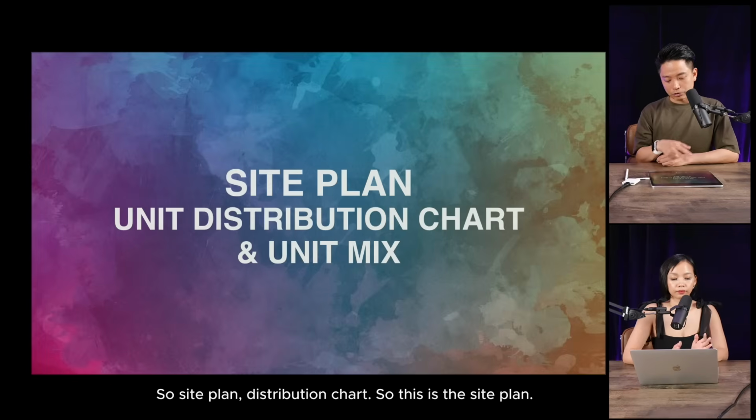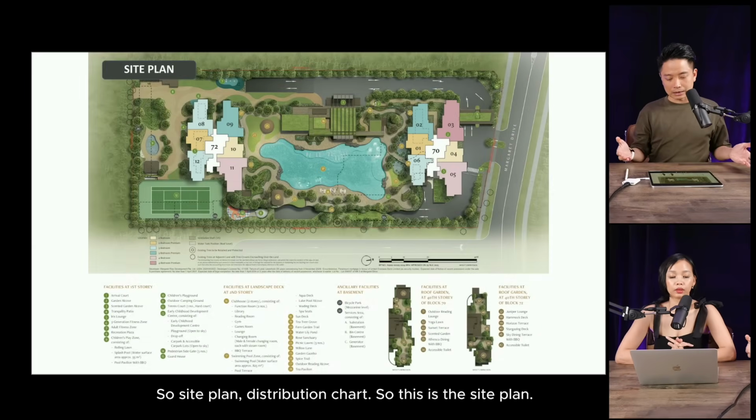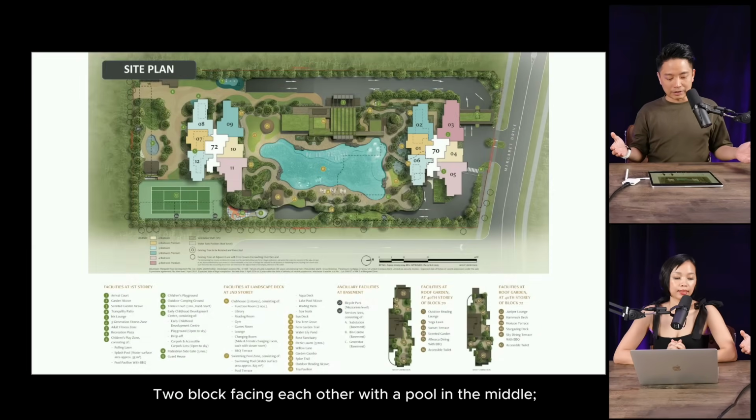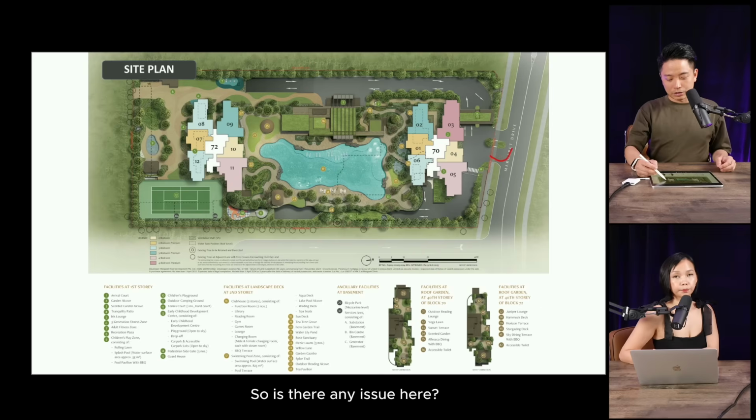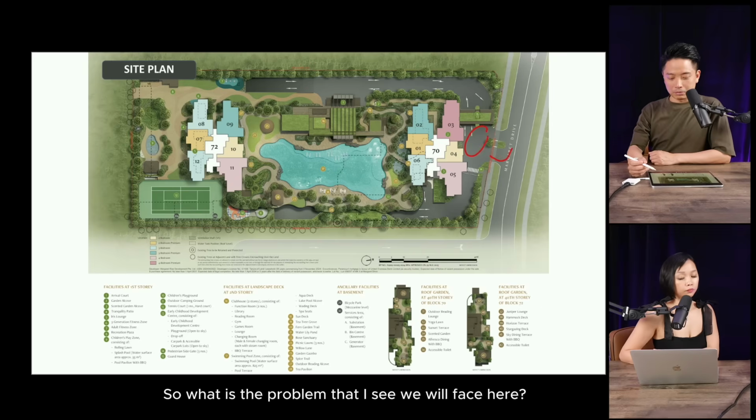So site plan distribution chart. This is the site plan. Two blocks facing each other with a pool in the middle, and an entrance that comes in straight to the first block. So is there any issue here? What is the problem that I see we will face here?